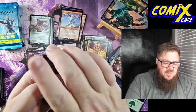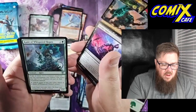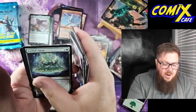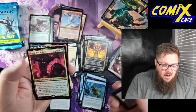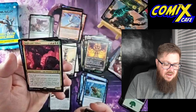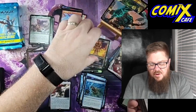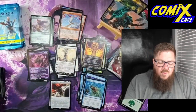Let's get to our Siege on top. Mukapena. Kami of Whispered Hopes. It's a good common card. A full art Swamp. There's a Kogla and Yadaro. Single rare in that one. Not going to complain. We're doing really, really well.